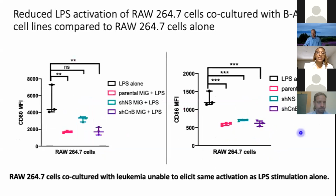However, interestingly, once stimulated with LPS, you get increased activation in these RAW264.7 cells. However, there is a reduced activation in the same cells when co-cultured with leukemia cells. And so this is a very interesting find, to see that when your RAW264.7 cells are co-cultured with leukemia, they're able to elicit the same stimulation, the same activation as seen with just LPS alone.